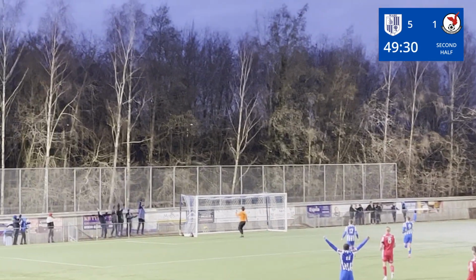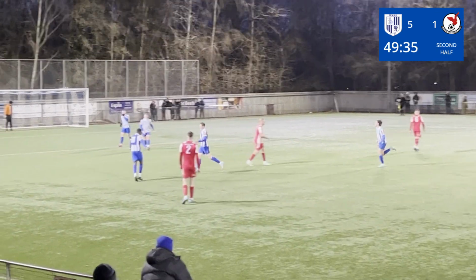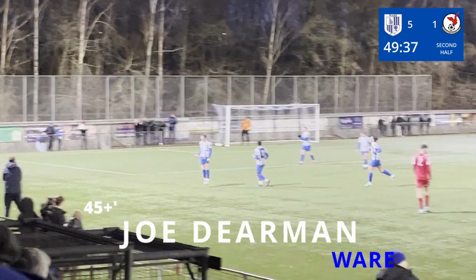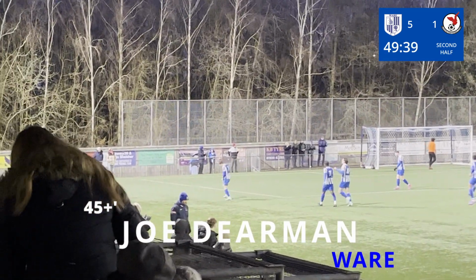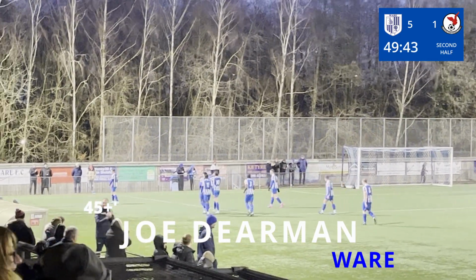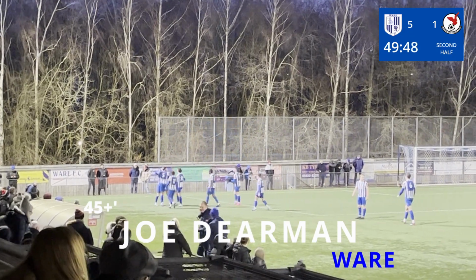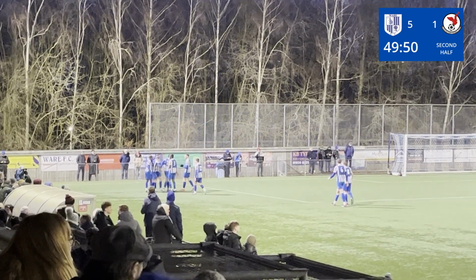Joe looks to put it over the top. Oh, what a goal from Joe Dearman. 40 yards out. Leon was off his line. He looked up and he curled it straight over the top of the Spanish goalkeeper to put the icing on a considerable cake. Ware 5, Leighton Town 1.